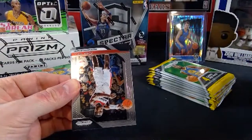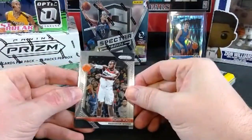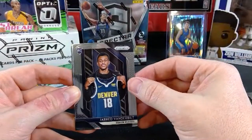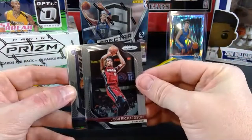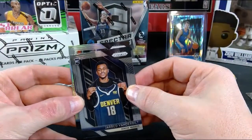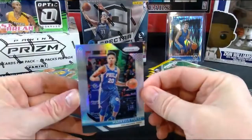Set these other cards aside. Oh, got a silver. So we got a John Wall, a Jarred Vanderbilt rookie card. We'll take the card from the back. Josh Richardson. And we're going to get a rookie. Doesn't look like it. Markelle Fultz, silver.